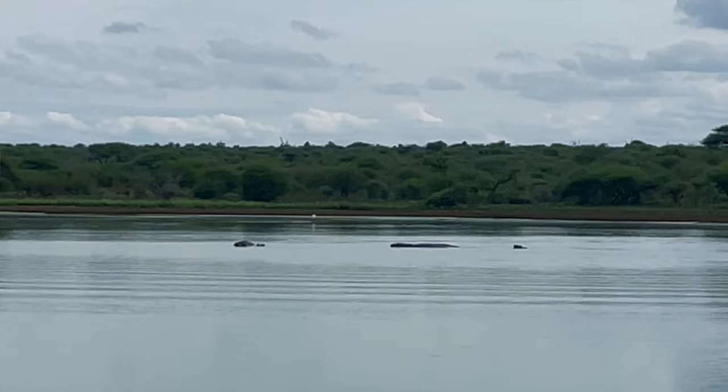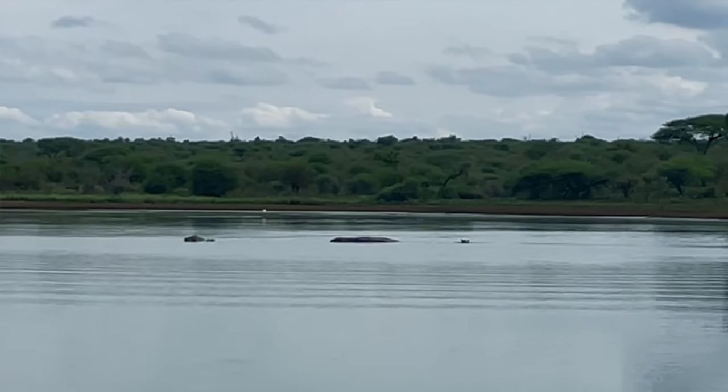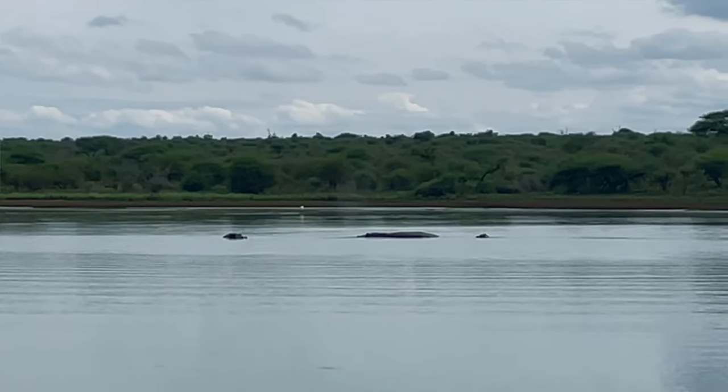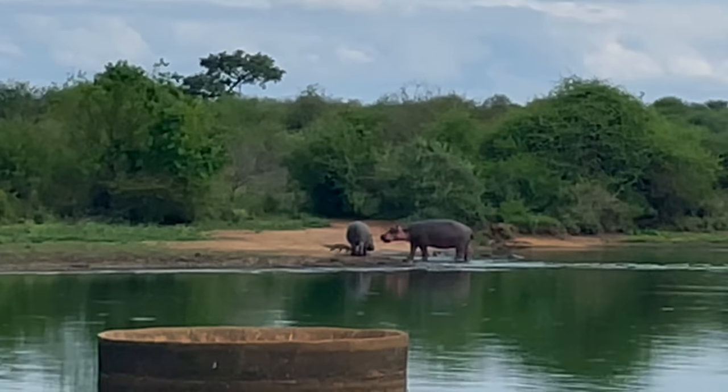A hippo stood up out of the water, opened his mouth as wide as he could, and then rolled in the water. That was so cool. Okay, we're just driving away and we just saw a hippo coming out of the water. This is the closest encounter. And there's a crocodile with them. And the crocodile just be like, okay, I don't want any trouble.